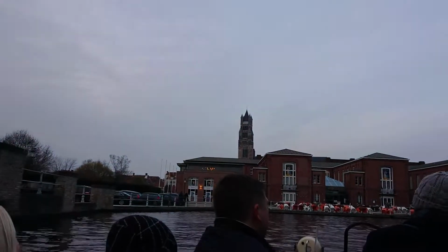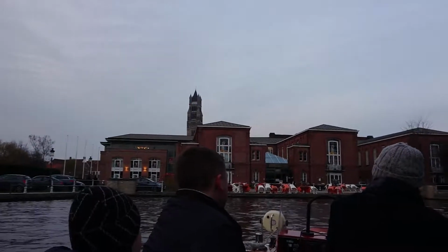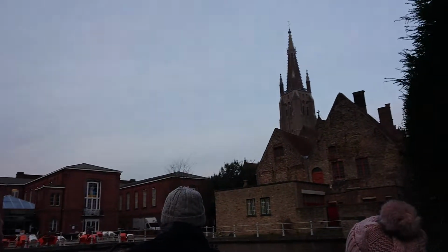Here right in front of us we have a very old cathedral, or Saviour Cathedral, dating all the way back to the 13th century. It has recently been renovated and if you get close by it's quite impressive.